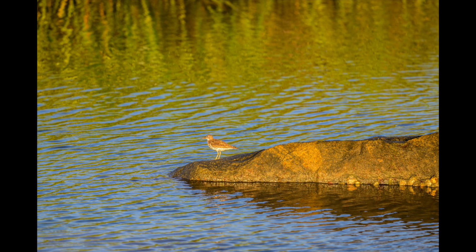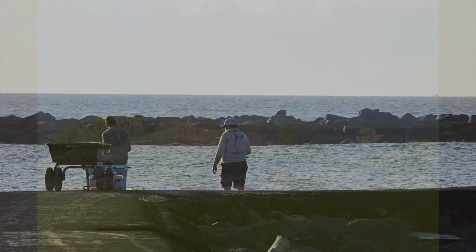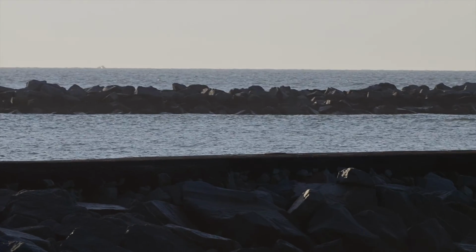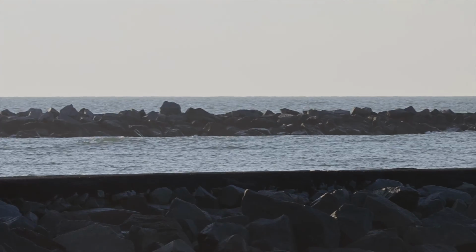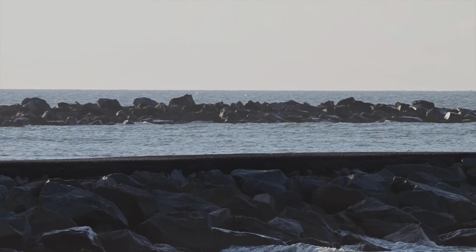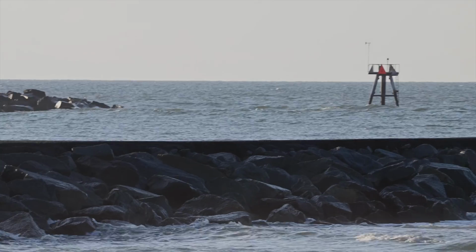There's a fair amount of willets, and that's what you saw in the beginning. This is a view back to the ocean with a boat in the picture. I kind of like that. And here's a video clip. Now, here I'm walking back and showing you the jetty as it goes out to the very end, towards the ocean. And you can see how long it is.